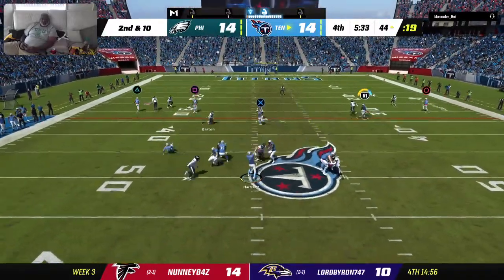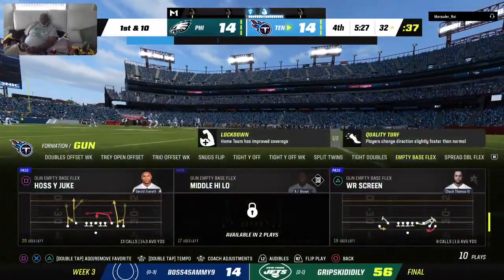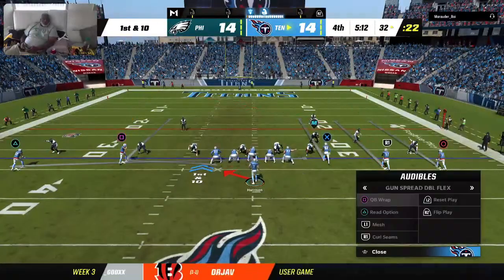Looking to throw. Harrison. It's complete to Brown, right side. And he has another first down as they'll get the ball down to the Eagles' 32-yard line. 11 yards for number 11 from the 32 now. Here's 1st and 10.